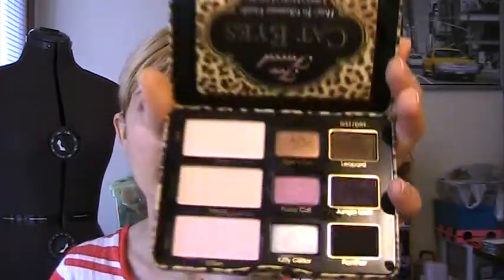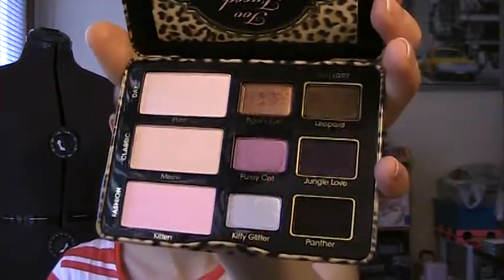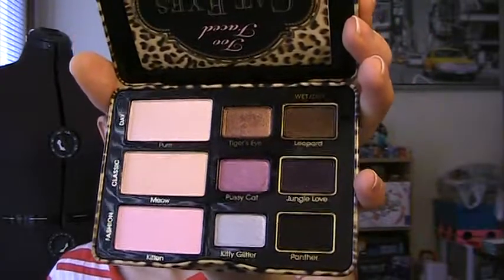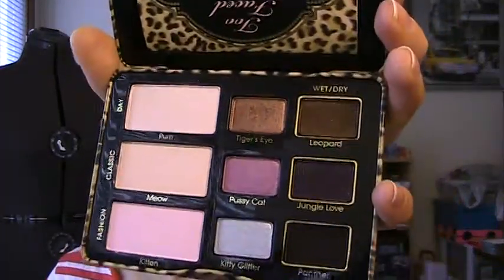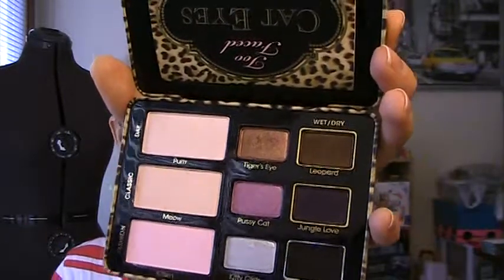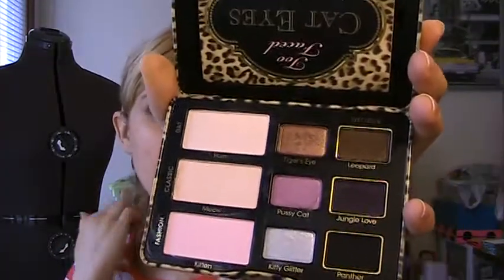And then these wet dry liners, I really, really love to use them as liners. I haven't used them wet yet, so I can't speak to their use wet, but I love to use my MAC Blacktrack fluid liner, gel liner, whatever that thing is, I keep forgetting. I love to use that, and then use Leopard on top of it to soften it a little and to tone down the harsh black for a day look. I also use them on their own if I'm not feeling up to actually putting on liner. I just use these as a powder liner.